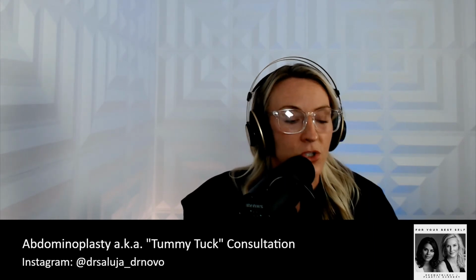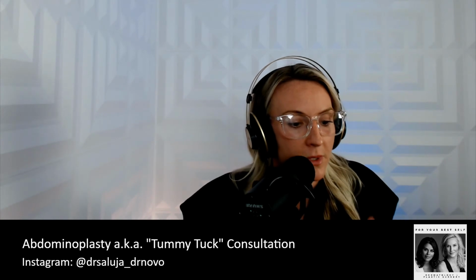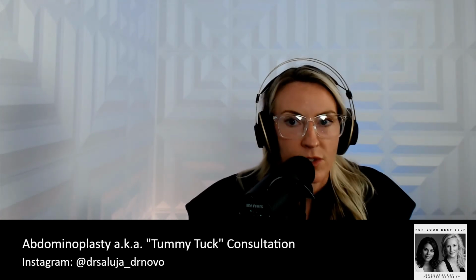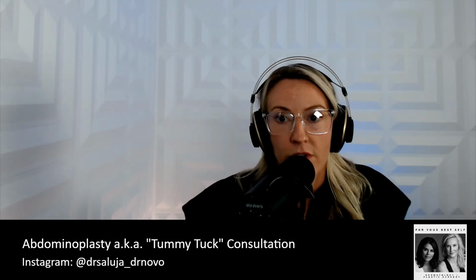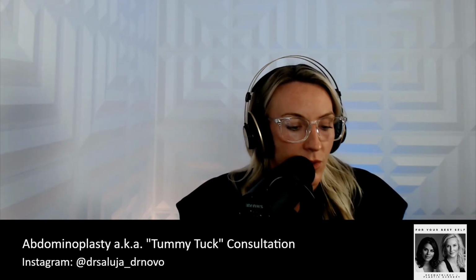I will mention that is the most uncomfortable part of the procedure because of the muscle tightening, and that's really when I always use the Exparel, or that long-lasting pain medication injected into the muscle there.